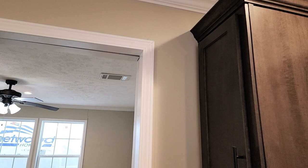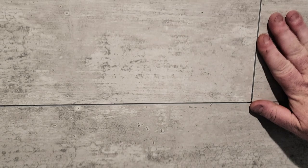All right, come around here to the shower. Lots of space. This shower here is the same one in the Florence. This is a Duma wall. It looks like tile, but it's a little easier to maintain. You don't have the grout lines that you have to worry about. So cleaning is a lot easier, in my opinion.